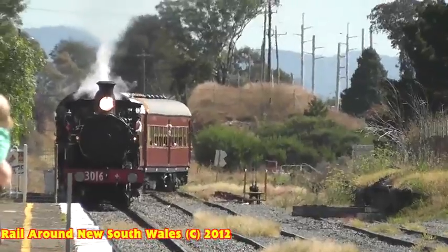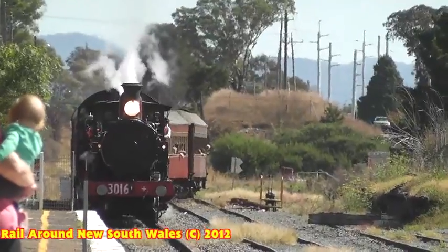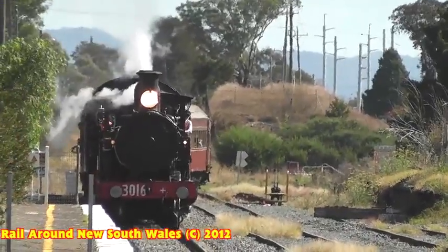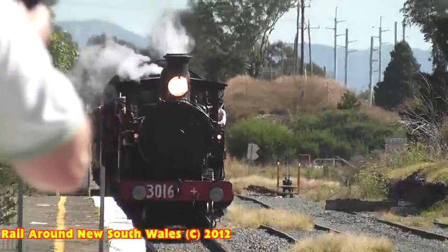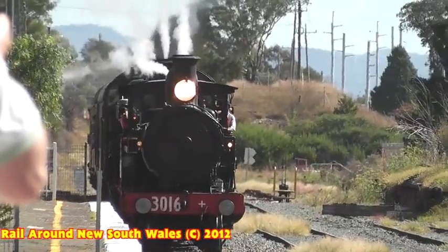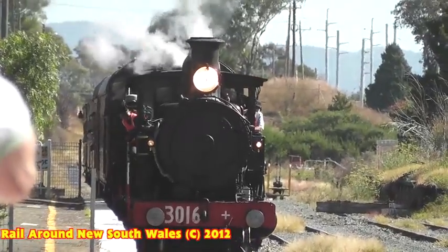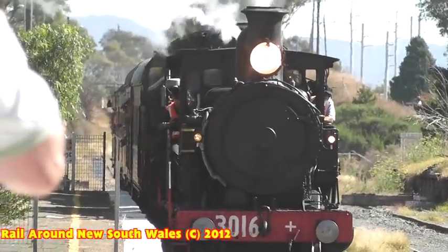It's now Easter Saturday, the 23rd of April 2011, and here we see the Australian Railway Historical Society's ACT Division's locomotive 3016 with the New South Wales Rail Transport Museum's 3642 as they pull into Queanbeyan Station from Canberra. This is the first time since the 1990s that 3642 has visited Canberra.